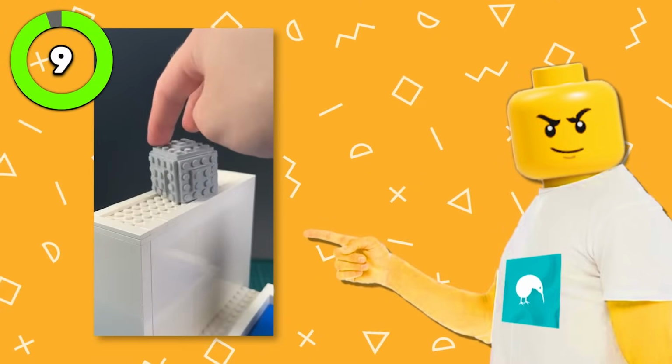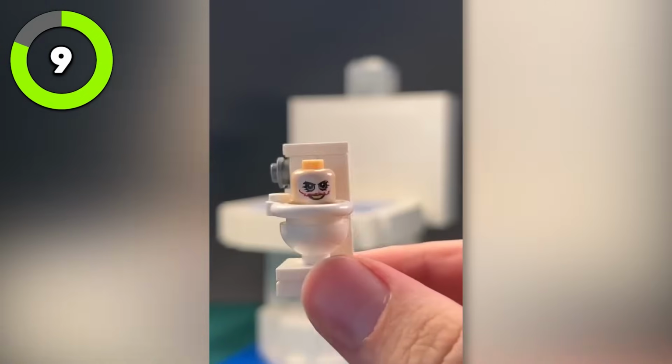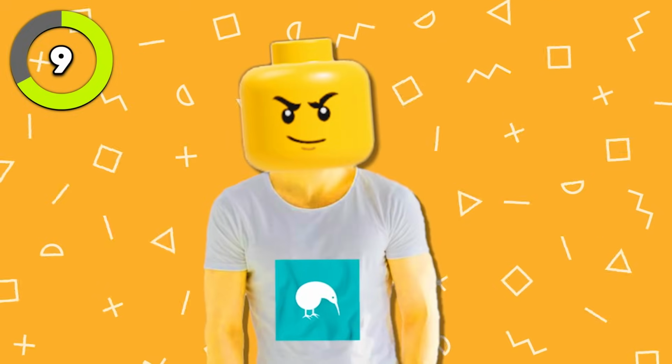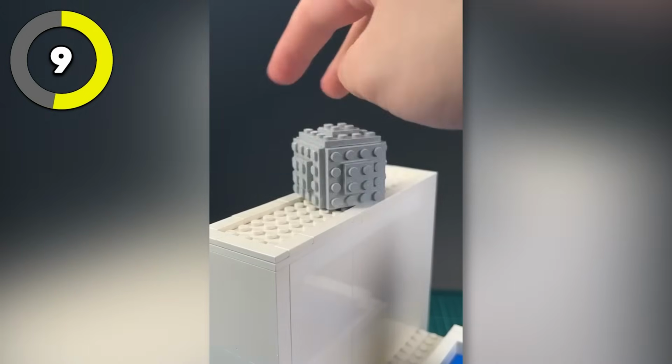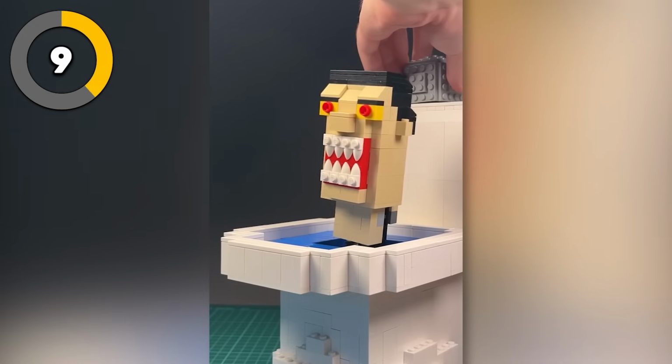This is a working LEGO Skibidi toilet. A YouTuber named Brickle built a small Skibidi toilet minifigure and a massive LEGO Skibidi toilet. The coolest thing about the toilet is that it had its own unique LEGO flush button, which, when pressed and pulled, can move the Skibidi head up and down just like a real-life toilet.